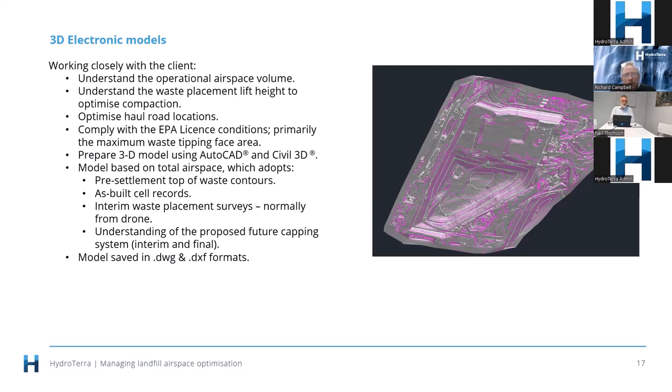And we also have to take into account the proposed future capping. It might be conventional capping designed through EPA Victoria's BEPM, the best practice in environmental management, or it could be a phyto cap, which might be marginally thinner. For all intents and purposes, it tends to be a conventional geosynthetic lined and soil cap that goes on the cells that we've been working with more recently. And being AutoCAD, we save these files as DWG or DXF formats, which suits some of the programs that we'll come to next.